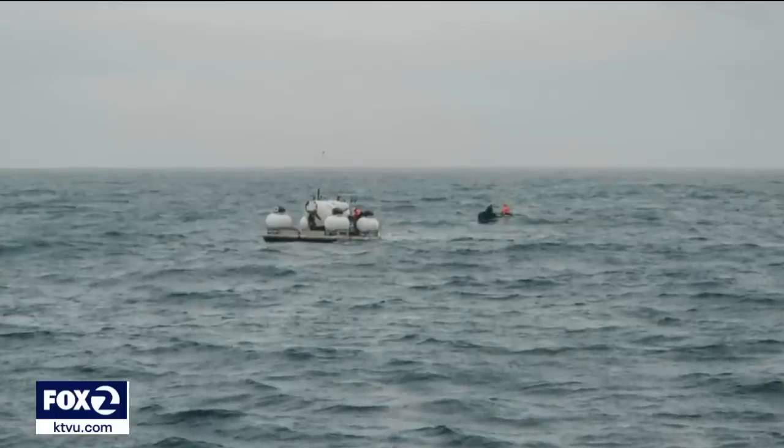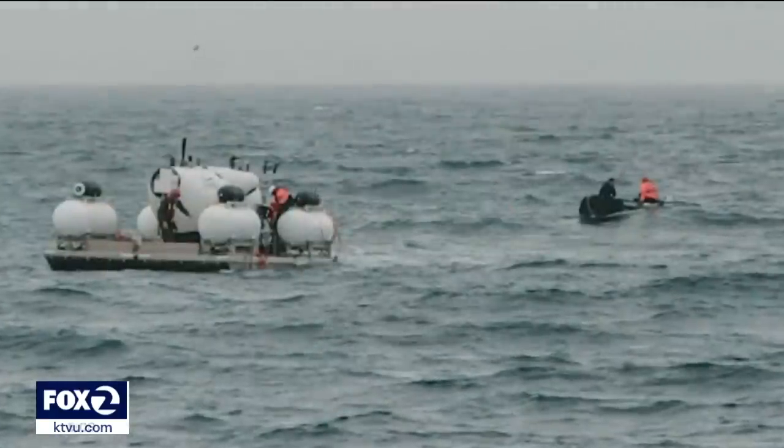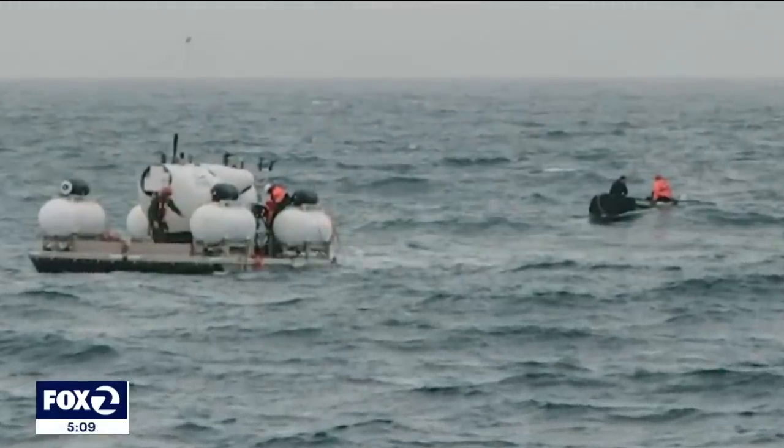Right now, all of our efforts are focused on finding the sub. What I will tell you is we have a group of our nation's best experts in the Unified Command, and if we get to that point, those experts will be looking at what the next course of action is. But there is no more than 2 days left to find and retrieve it if there's any chance of life at all. Back to you.